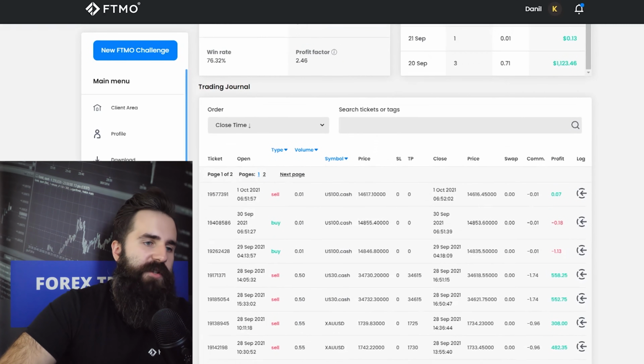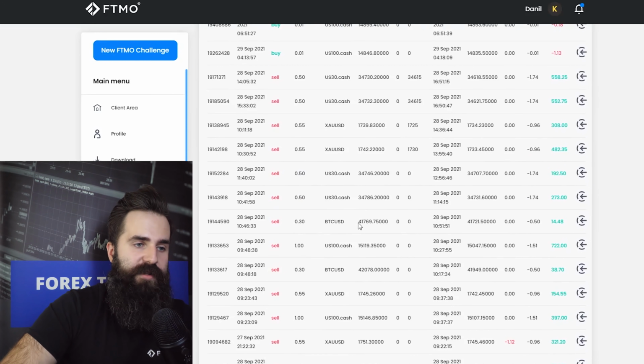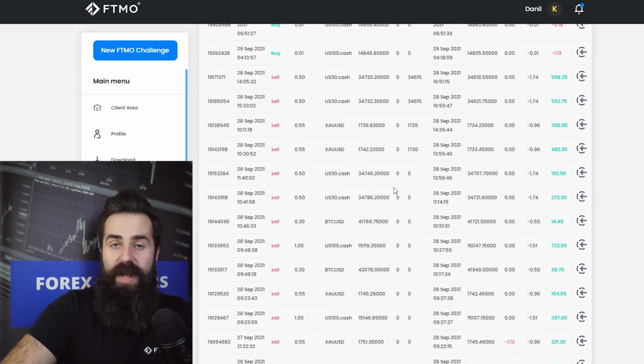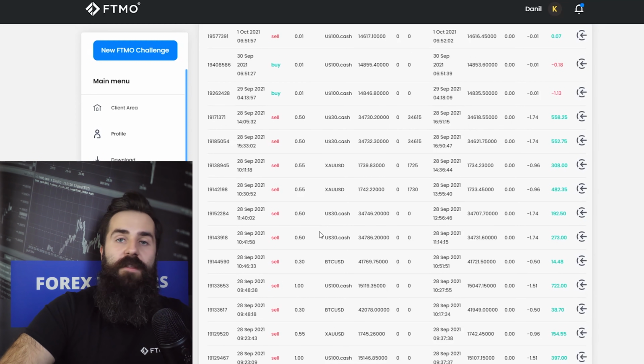Now, when we look at the trading journal, we can see that this trader trades actually gold, Bitcoin, then some indices. Unfortunately, there are no stop losses set up for some reason, but what can you do? As long as it works. And this also explains why you don't need that high of a volume to make an impact, because when you're trading indices, half a lot is clearly enough. You don't need to open like 5 lots to make some nice profits.